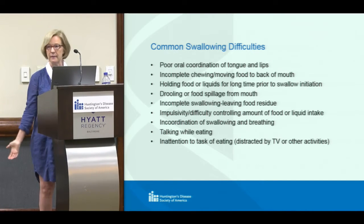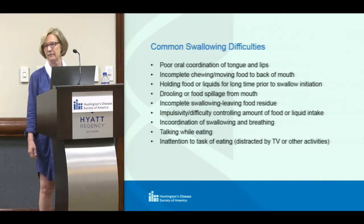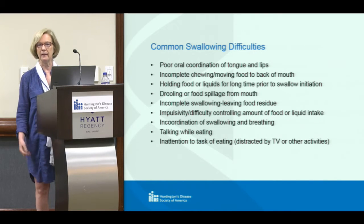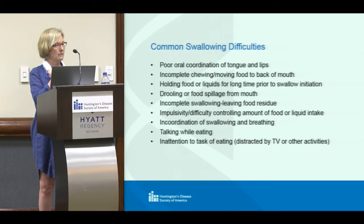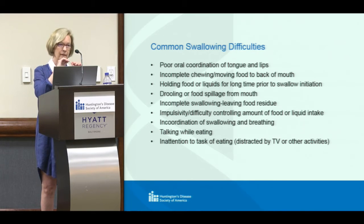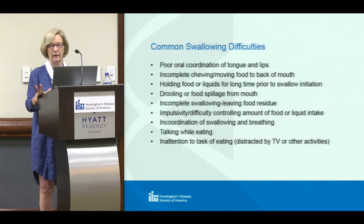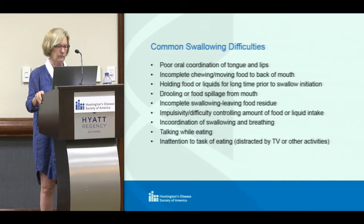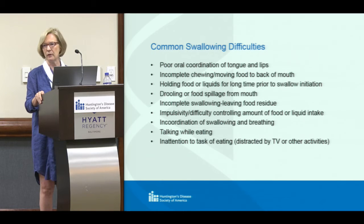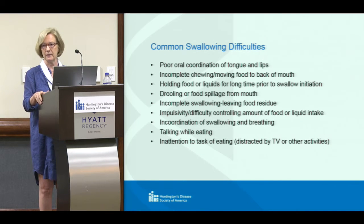Some common swallowing difficulties that you all might experience or know somebody who does are poor oral coordination of the tongue and the lips. So if you have oral chorea, your tongue doesn't necessarily function as well as it should to create that bolus that I talked about. It's that very coordinated chewing and tongue movement to create that ball to go down. Another is incomplete chewing or moving the food to the back of the mouth, so you might not chew as well, and or be able to have your tongue push it to the back. Another is holding food or liquids for a long time prior to your swallow. That's a little concerning because the longer you hold something in your mouth, the more likely you are to lose control of it.